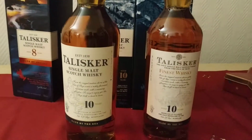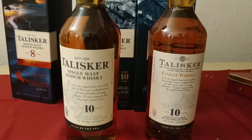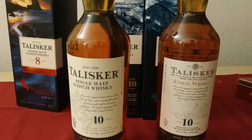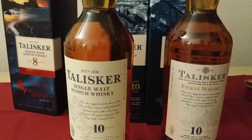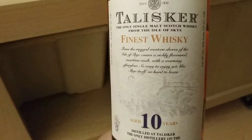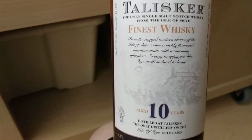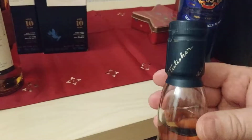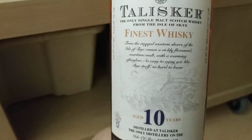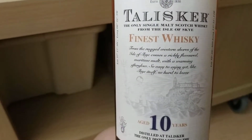So the content is basically the same. It's a special release, which is kind of exciting. Released for the 10th anniversary of Finest Whisky Shop in Berlin. The owner had the connections to let Diageo make his own label for an official bottling of the 10, mind you, not an independent bottling. And so he did this Talisker Finest Whisky bottling, that's the shop name.